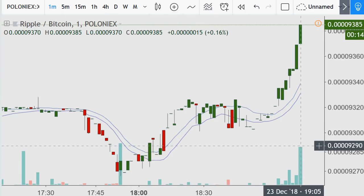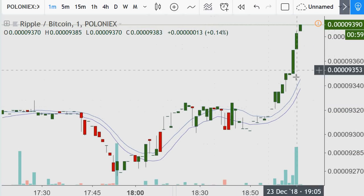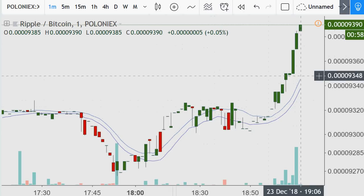Speaking of mathematical probability, it is now more probable for the market to have a 5% push in the next hour, even 30 minutes for that matter, than almost any other time frame, because of what the market conditions are showing right now.